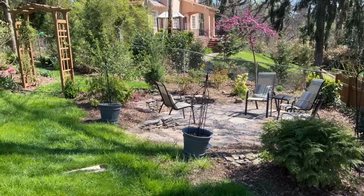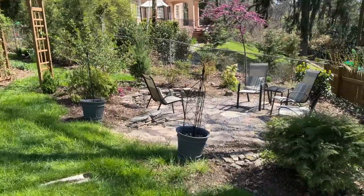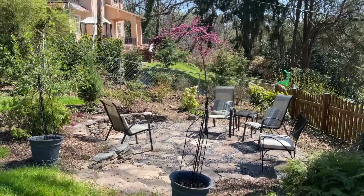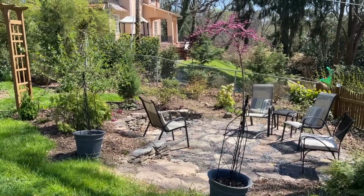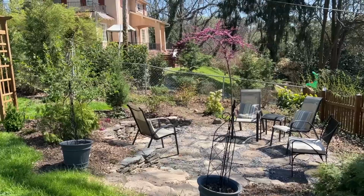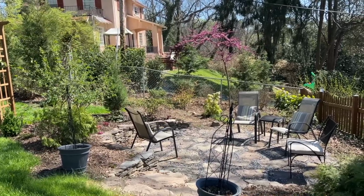All right, and now we're down on the bottom side, and this is the new sunken patio that we had installed last year, the same time that we had the walls built. And this is not intended as a dining patio. This is just really a relaxation patio. We sit down here to enjoy the nice evening or to take a break from our work in the garden or whatever.